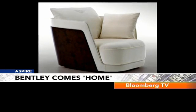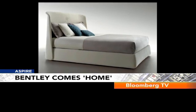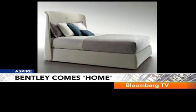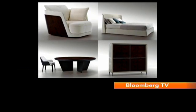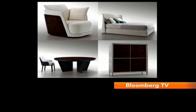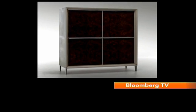How about sitting on a chaise armchair flaunting the Bentley logo? If that's what you'd like, say hello to Bentley's Home Collection. Inspired by Bentley's interiors, there are chairs, beds, cabinets, coffee tables, literally anything that you could think of. Getting a Bentley home has just gotten easier.